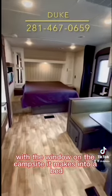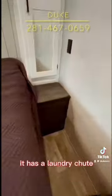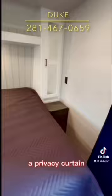It makes into a bed. And speaking of beds, you got a queen bed. It's got wardrobes on each side. It has a laundry chute, a privacy curtain. It's got a convenient jackknife sofa for an occasional guest.